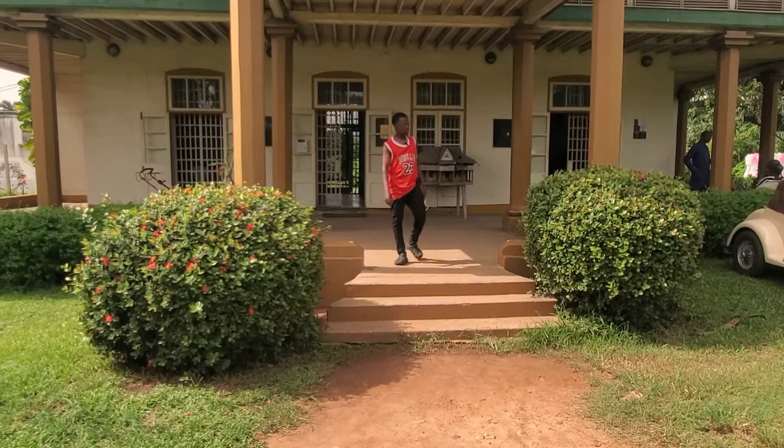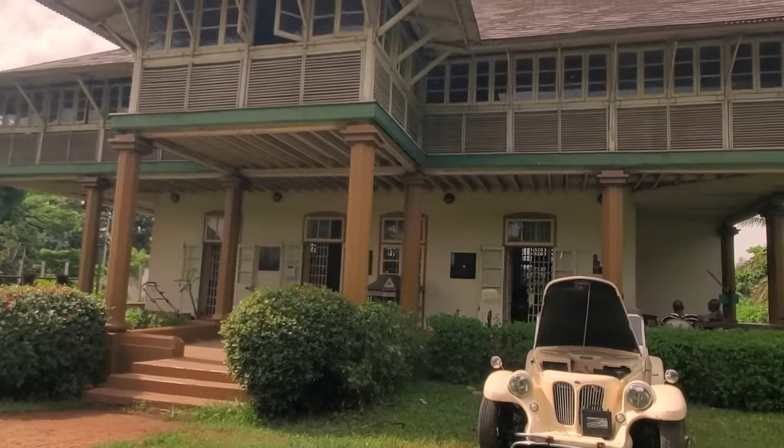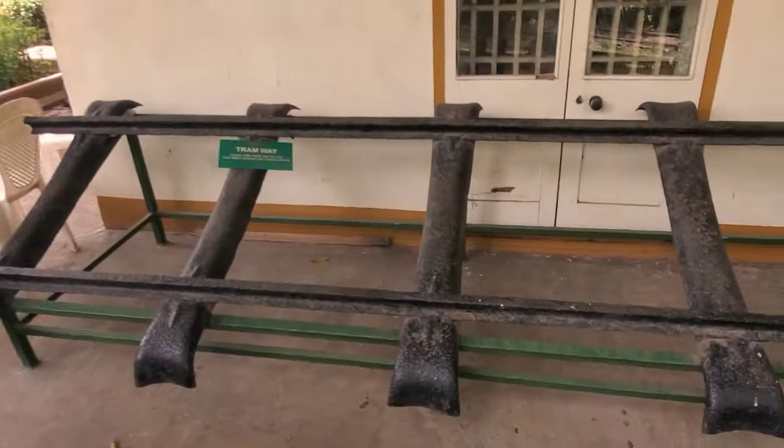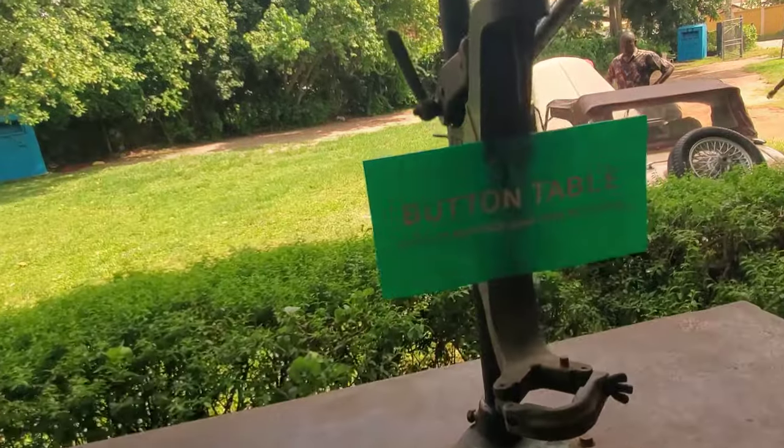Hi guys, come with me to Jaekiel House, where we will learn the history of the Nigerian Railway Corporation. We will also see the relics of the old and existing Nigerian Railway Corporation. It's all about learning, guys. So come, let's go learn at Jaekiel House.